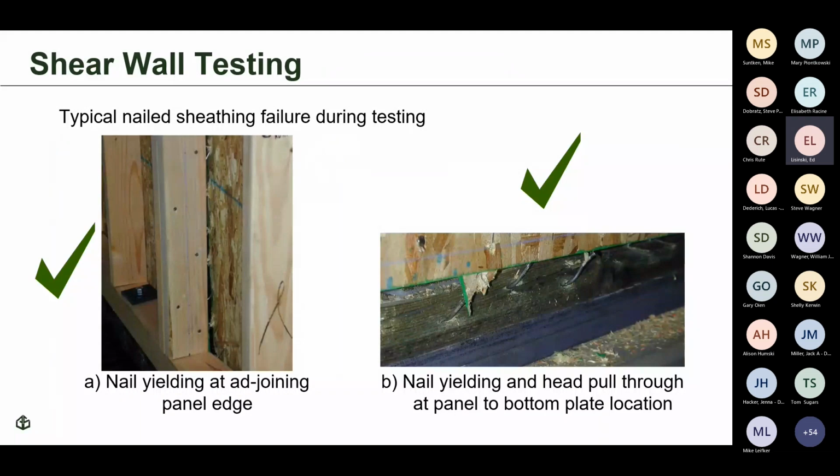In the latest NDS, there's actually a new check for attaching sheathing. You now also have to check for head pull through. Typically we just check to see when that nail would fail, when it would snap, or when it would bend too much. But what we were finding is, this nail used to be right here. The nail itself wasn't really failing at all. But the nail head was just pulling through that sheathing, and that sheathing was just kind of pulling itself away. So there are checks for that now as well. So watch out for nail head pull through.